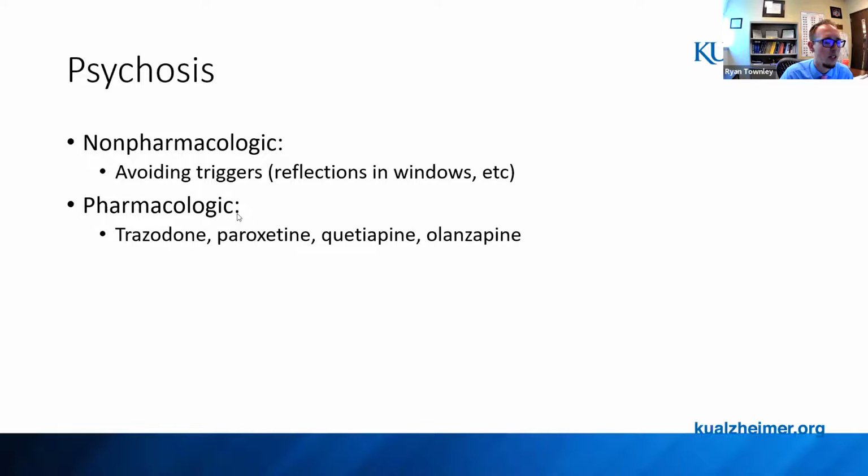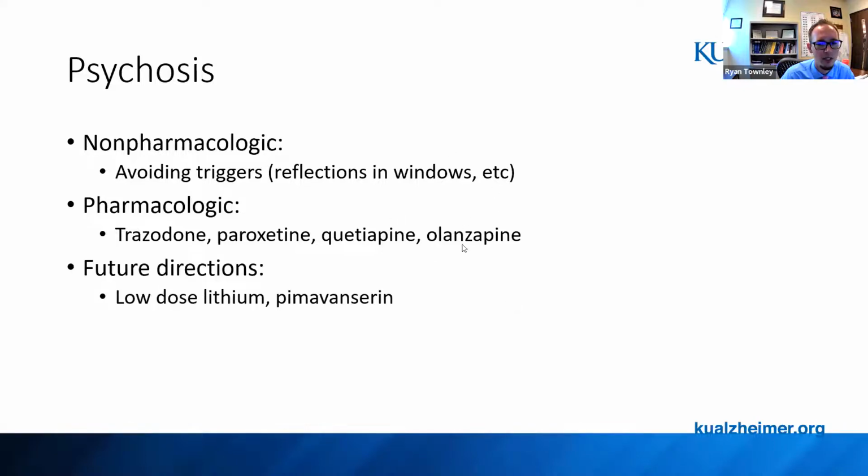For pharmacologic treatments, we can use trazodone. I tend to use quetiapine, or what's called Seroquel, for the paranoia associated with psychosis. Trazodone is more for the anxiety. And again, any SSRI here would be something to consider as well. Olanzapine is listed here as a dopamine blocking agent, so it wouldn't be my preferred agent. Again, future directions here: one that I mentioned is pimavanserin. That is approved for Parkinson's related psychosis and hallucinations, so that's an interesting one to keep on the radar.